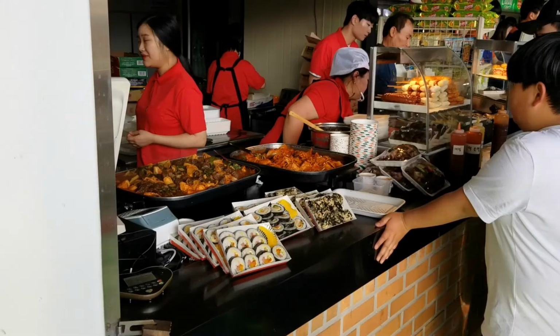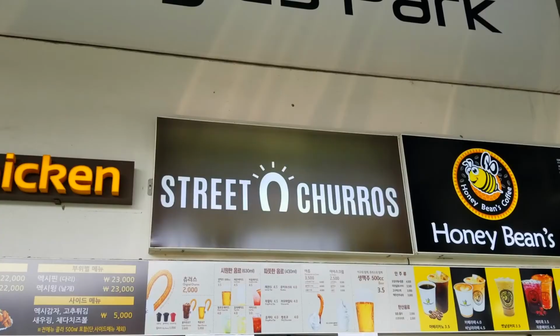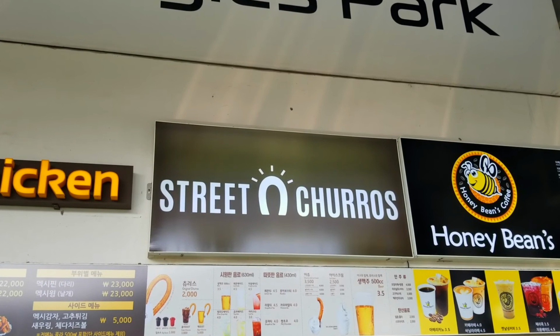There's some kimbap and fresh stir fry right off the grill. Coffee and bingsu can be found throughout. And last but not least, they gotta have churros here, of course.